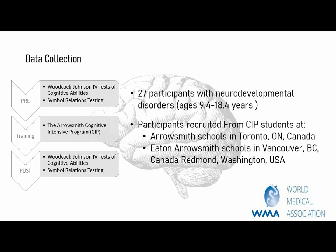In their initial assessments, a battery of standardized neuropsychological tests and the symbol relations rating scale were completed over one appointment. Following their initial assessment, students participated in the cognitive intensive program for 6 weeks. Post-training was performed over one appointment immediately after the participants completed their training sessions.